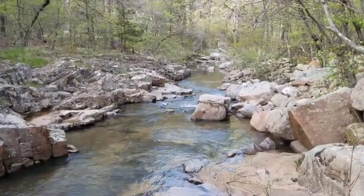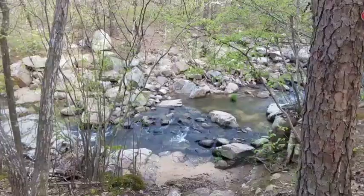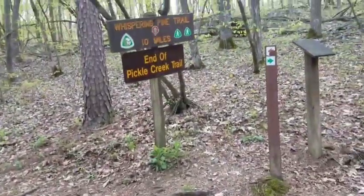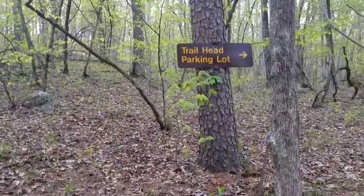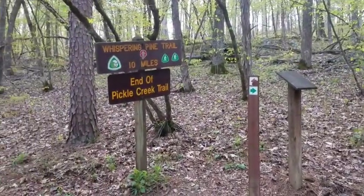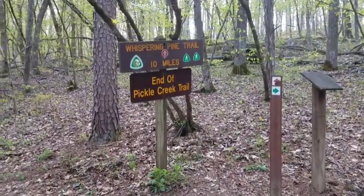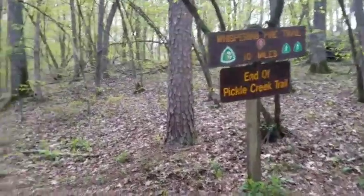Alright, I'm going to put the phone away so I don't drop it in the water. Alright, we made it across the creek. Once you get up here to the top, you'll come to the Pickle Creek trailhead. This will take you right back to the parking lot if you want. I can't remember how far it is. It's not that far back though. If you want to just make a shortcut back to your car, you can take it right there. But we're going this way.